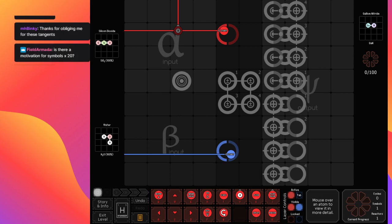Is there a motivation for symbols times 20? Yes, there is. One of the stipulations for this puzzle is that your solution must run forever. By that I mean you can't have a waste ball that keeps on accumulating until it explodes. So you do have to balance your inputs and your outputs, and that's your homework.